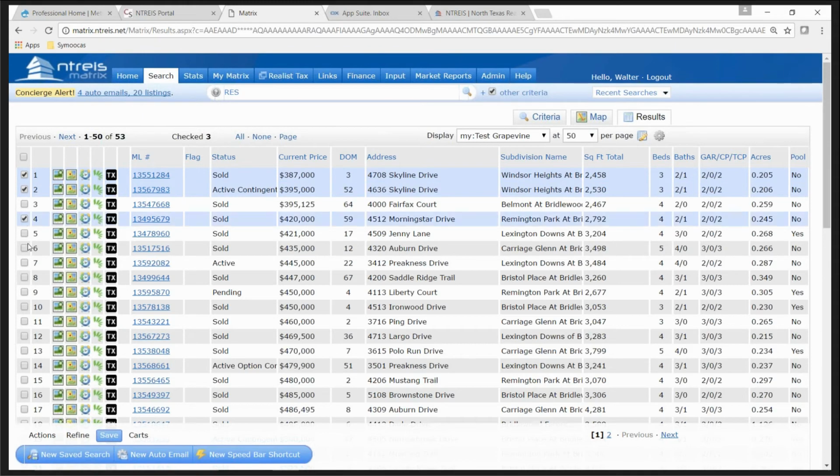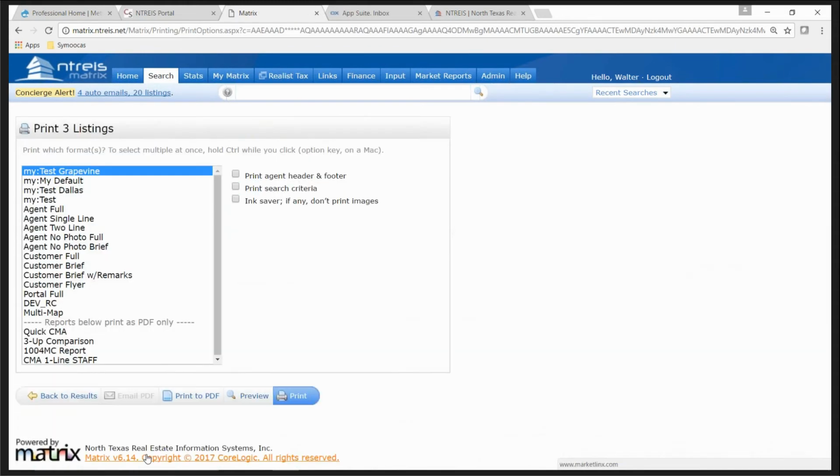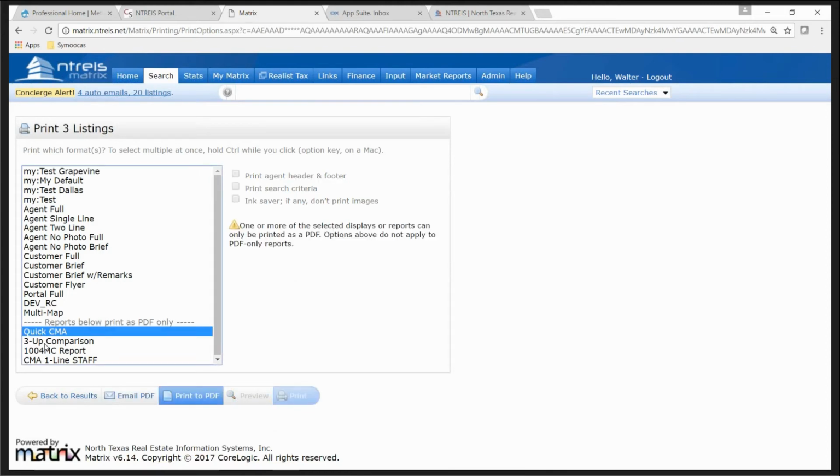Okay. And as you can see, when WJ goes to print, he can send, if he wanted to, the quick CMA. He'll select quick CMA, and then he can hold his control key down, and then he can select customer full or whatever else he wants, and then he can either print it or email it. You'll notice also, if you want to print the criteria or your header, or if you're just printing it out for yourself and you don't need the photo, you want to save your ink, you don't want to show the photos. So there's several cool options when you want to print.